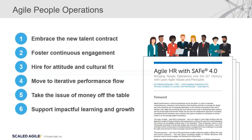The fourth theme, moving to iterative performance flow, describes the practices that we're seeing many organizations take already, who have eliminated the traditional annual performance review and put in place a more continuous informal feedback system. And then number 5, taking the issue of money off the table, this theme really addresses incentives. In particular, we're looking at how we can tailor compensation and motivation to the differing needs of individuals in this next generation workforce. The final theme, supporting impactful learning and growth, really recognizes that modern careers are much more fueled by personal choice and meaningful growth rather than simply climbing a hierarchical ladder.